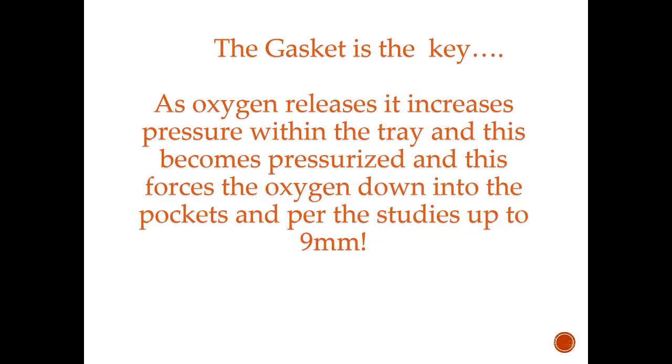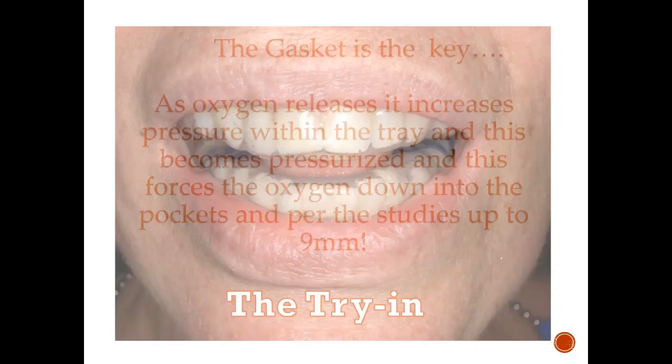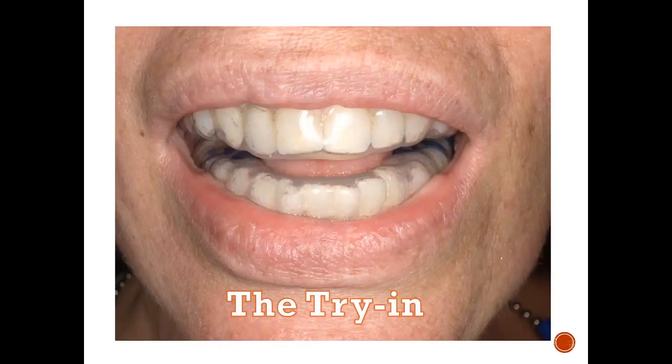It's the key. So as oxygen releases inside this gasket seal, inside the tray, as oxygen releases, it becomes pressurized. As it becomes pressurized, it's forced deeper into the pocket up to 9 millimeters. So, I know a lot of you are thinking, I'll just do a suck down. It's not the same. It's not the same material. It's not the same gasket. So I'm going to tell everybody, you spend the $90 for this FDA clear device and you treat the disease the right way. My assistant tries them in.